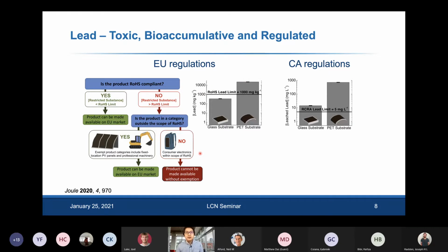Now for outdoor PV, there's an exemption against having to follow these rules. But for consumer electronics, for example, if you want to use solar cells indoors or embedded into your backpack, you're not exempt. You have to follow these regulations. And so the fact that you'll have lead that exceeds these limits will be a problem for commercialization. And we also need to bear in mind that other jurisdictions, such as California, have lower limits for the maximum amount of lead that you can have in your product. If you have a perovskite solar cell on either glass or plastic substrates, you would exceed this limit.